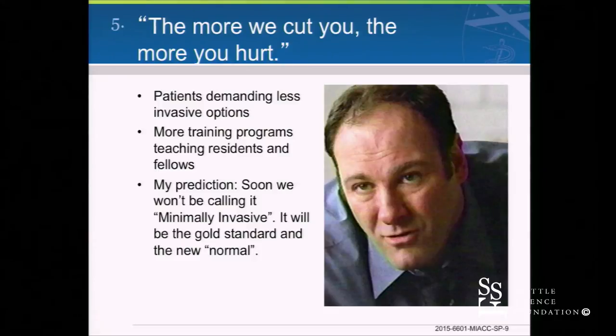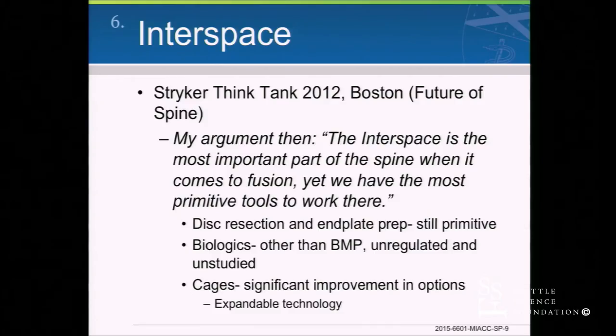So, like he said, this isn't minimally invasive surgery. This is spine surgery now. This is the way it is. Next generation, all this other stuff is going to be like the big open abdominal surgeries and the big open orthopedic ones. You can't do it anymore. So he said exactly out of my mouth, we won't be calling it minimally invasive anymore. This is spine surgery.